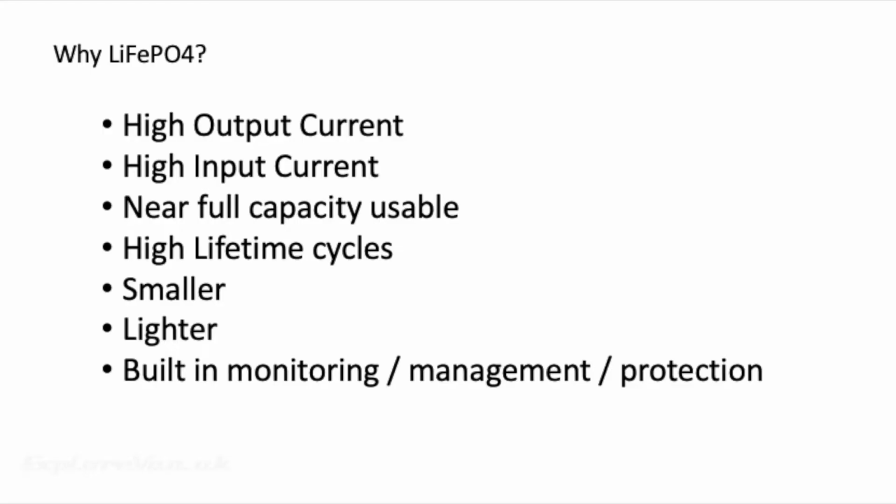So why did we decide to go with a lithium battery? Well, they are better suited than traditional leisure batteries for high current applications like running induction hobs, microwaves and kettles through an inverter. They're also able to absorb current faster, meaning they can recharge quicker.